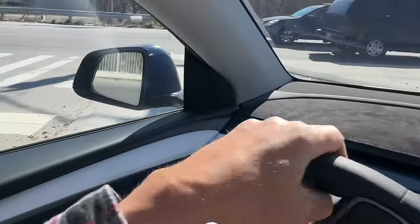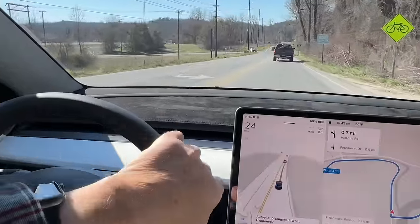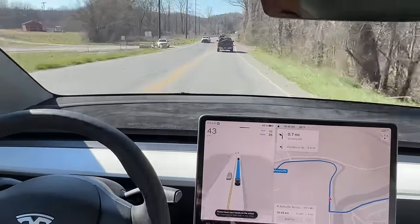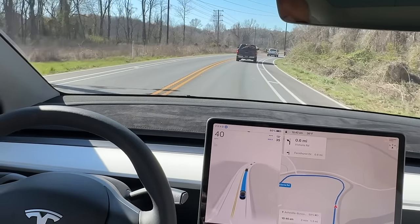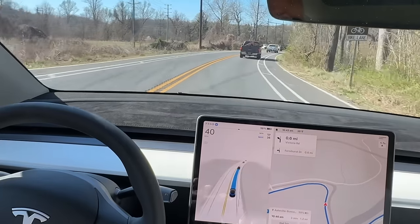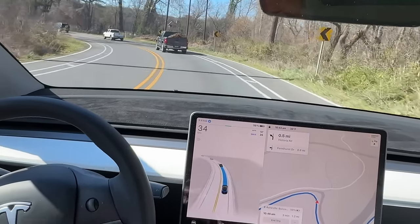Okay, I have to disengage because it wanted to drive over the berm, which it did. Here we go. So that's one disengagement. Got a little confused at that turn. So here we are. It was obviously a screwy thing. It was a light with a right turn yield. And it was confused. It may have thought the berm was not a physical berm, but it was.